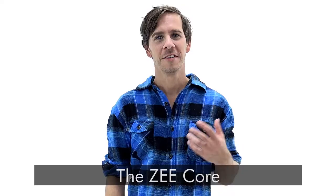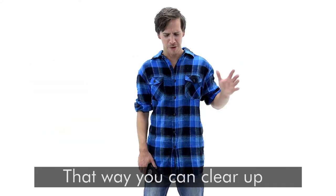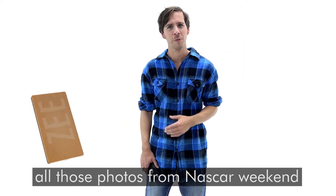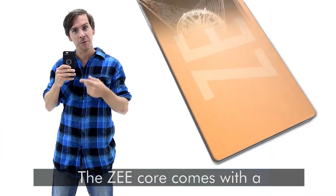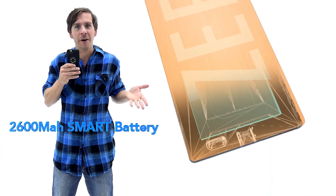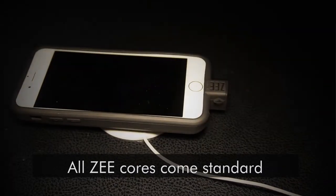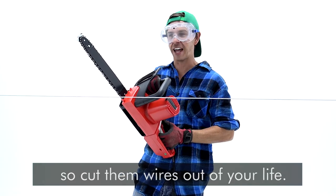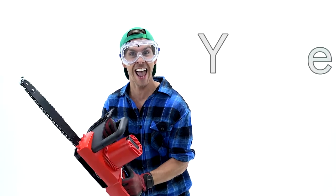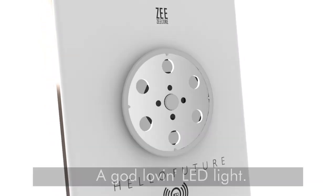Advanced technology. The ZEE Core comes with up to 128 gigs of memory. That way you can clear up all those photos from NASCAR weekend and take more selfies. Like this one. Or that. Or that's gonna be a problem. The ZEE Core comes with a 2600 milliamp smart battery. That's 100% extra charge on most of your mobile devices. All ZEE Cores come standard with wireless charging. You live in the future, baby, so cut them wires out your life. Yeah! And my personal favorite, a God-loving LED light.